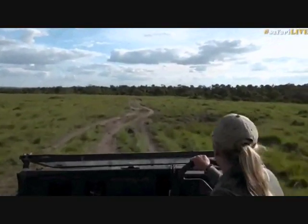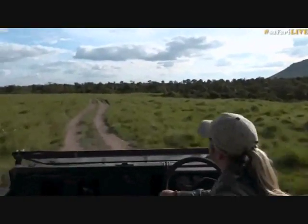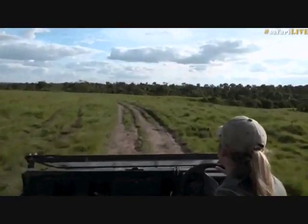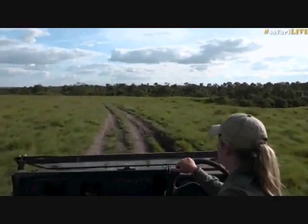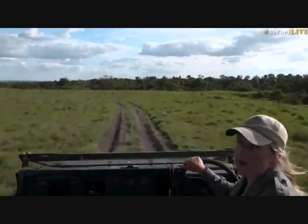So we're going to head around that way. We might as well check for the Sausage Tree Pride, see if those ladies have come out, and then I shall show you the spot that I went rock climbing today with David and Craig. But in the meantime, I'm going to send you back across to sunny South Africa where Tristan is looking for spots and he's checking the watering holes.